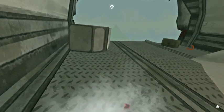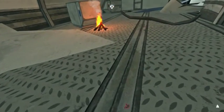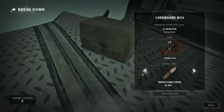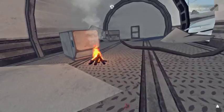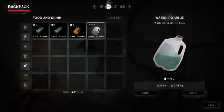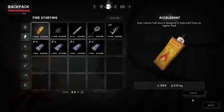And I don't believe I left anything behind. Oh, beautiful. The day is clearing up. That's nice, I gotta say. Okay, well, we'll just check this guy too. I'm up here, why not? Maybe a loose flare. Nope. So nothing up in there except for that accelerant and some rope. We'll get rid of those.